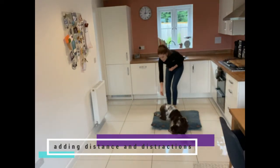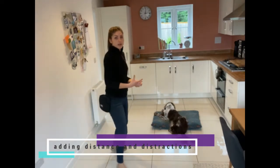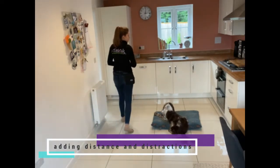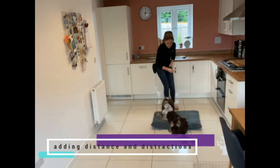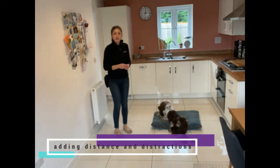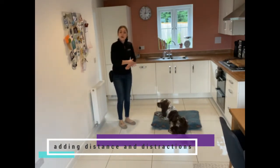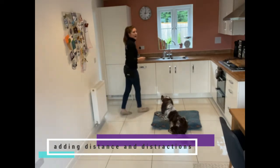Okay, so the first thing you're gonna play with is movement. Can you just freely move around this bed while your dog waits there for increasing amounts of time? Notice I'm not telling him to stay. I don't want another cue here. I just want him to know that when I told you to go over there, ignore what I'm doing now, and then I'll let you know when you can come off. So try not to add in another cue.